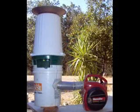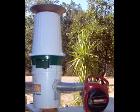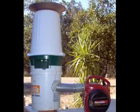Another view of the, I think we're out of sync here. What's going on here?